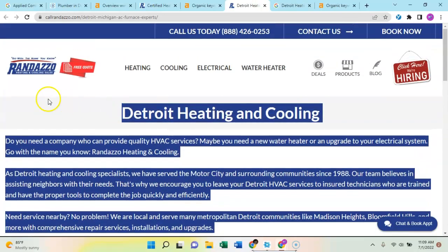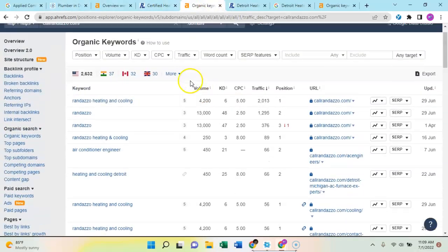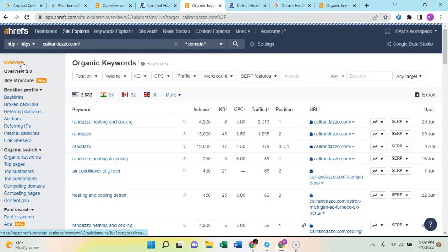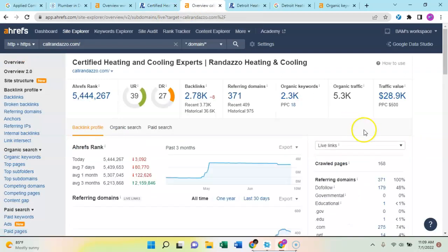I have this tool called HRS. It tells you what's going on in the background of a website. And Randazzo, they're currently bringing in over 5,000 people a month from searches like Detroit air conditioning, furnace repair Detroit, anything related to your industry. So they have 2,700 backlinks, which is the second one I was going to talk about.